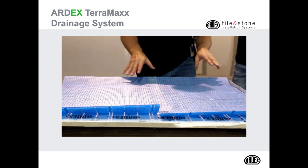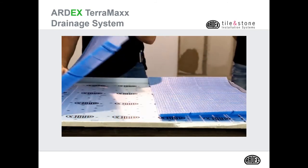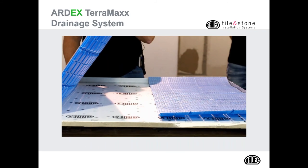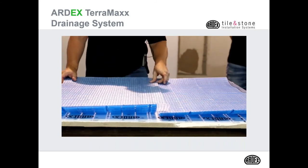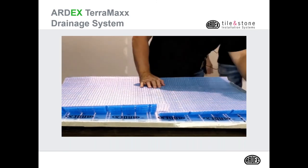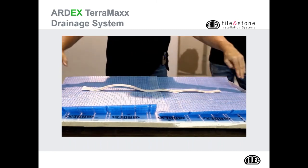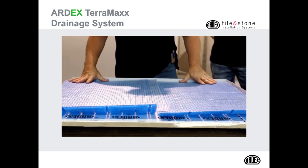So here we have the ARDEX Pro Drain drainage membrane, and you'll notice that we have a seam between the two pieces. The ARDEX Pro Drain drainage membrane has this overlapping seam with a self-adhesive membrane that you simply rub down, and it bonds the two different pieces of drainage membrane together. Now for end seams, we have seam reinforcement tape if we were connecting the end of two panels together.